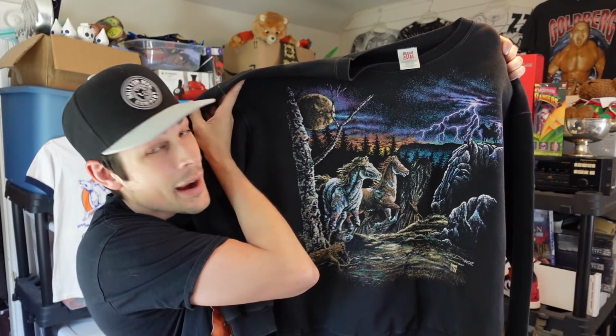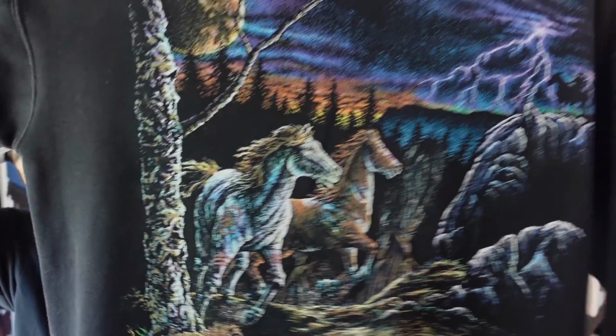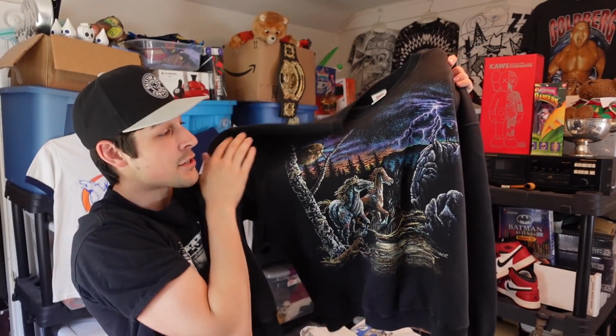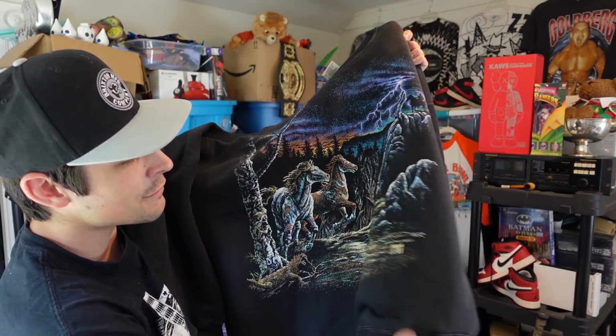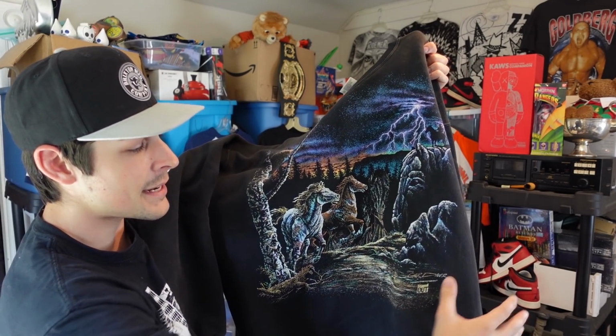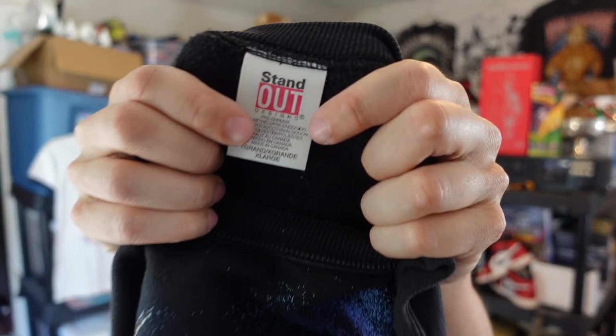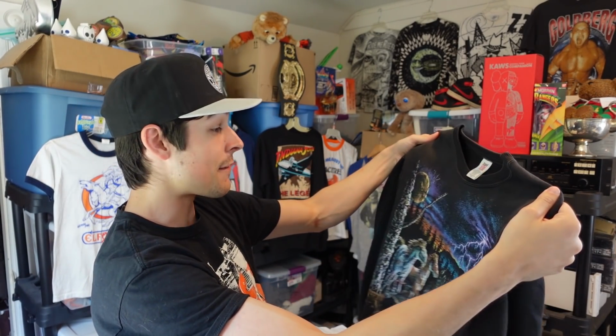I believe this right here was the next pickup. Look at that graphic. That is just beautiful. That is the kind of stuff that I love finding. This stuff sells extremely well right now. Nature stuff for vintage shirts and sweatshirts is super hot, and this kind of like super colorful nature piece is going to sell very well. This one is dated 1993, and it is on the standout tag right there, and this thing is basically brand new. It looks like it may have been worn maybe once, if I had to guess.